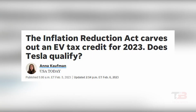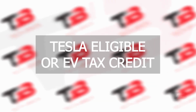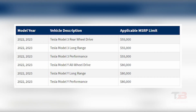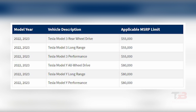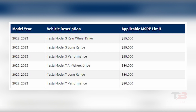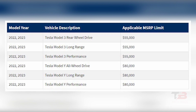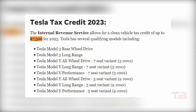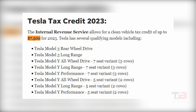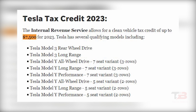Following the Inflation Reduction Act, all Model Y models are eligible for federal tax benefits. Tesla eligible for EV tax credit. The Federal Revenue Service has increased the maximum applicable retail prices for each all-electric crossover configuration to $80,000, making Tesla's complete Model Y lineup eligible for electric car tax credits under the Inflation Reduction Act. The IRS published a list of vehicles qualifying for the EV tax credit in December, effectively removing $7,500 from the purchase price as a tax cut.